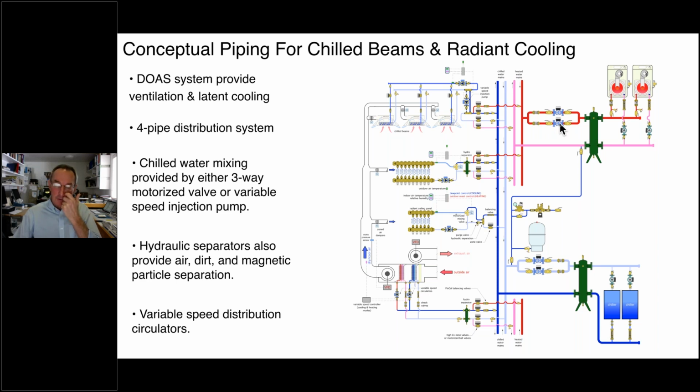And over on the left side, I'm showing these are chilled beams. Again, we have to keep the chill water temperature to those beams above dew point. Now, the chill water main might be well below the dew point temperature. This could be 45, 46 degree Fahrenheit chill water. We want perhaps 60-degree chill water going to our chilled beams. So we need some kind of a mixing system. It could be done with a variable speed injection pump. It could be done with a 3-way motorized valve. In theory, you could do it with a 2-way injection valve.